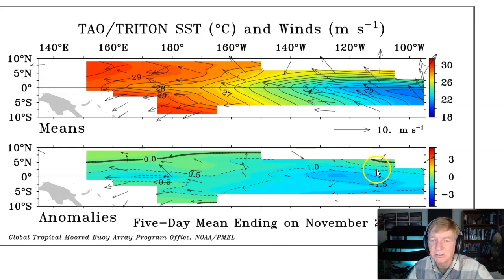We're looking at the arrows again. You see little bits of small east arrows suggesting the trades are a little bit stronger than normal, but not that bad in the East Pacific, building a little bit over the Central Pacific, and then moderately strong to strong over the Kelvin wave generation area. So this does not suggest the active phase of the MJO. It suggests the inactive phase of the MJO.